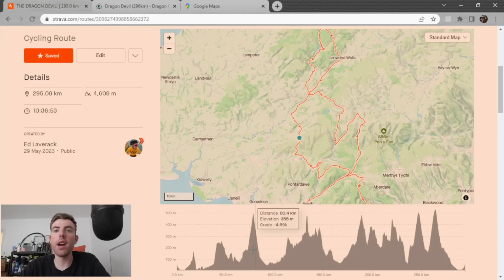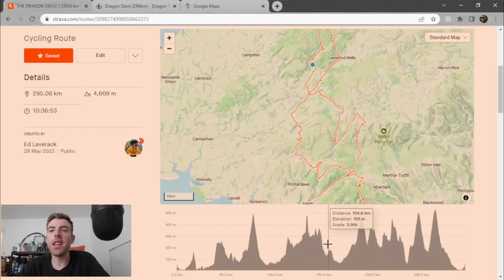Also, this section here after the Black Mountain, so if you're climbing the Black Mountain and then doing that bit afterwards, that can save you a lot of energy. And that's what it's all about, really. It's about consuming energy and it's about saving energy. Because everyone wants to be in their best possible shape for the end.